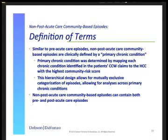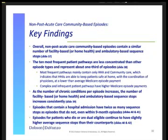What we found on page 32 is that overall, non-post-acute care community-based episodes contain a similar number of facility-based or home health and ambulatory-based stops. The 10 most frequent pathways are less concentrated than other episode types and represent about a third of the episodes, as opposed to what we just saw in the type 2 episode, where it was 80%. The most frequent pathways mainly contain only home health and community care, which indicates that home health may be able to keep patients safe at home with the coordination of physicians. So we'll see a lot of combination of community and home health in our episodes.